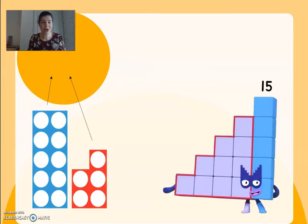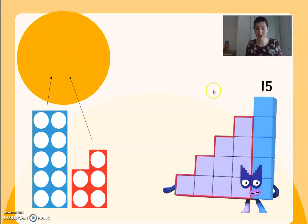Okay, right then. Number 15, I'm going to move myself over here. Can you see him? Look, number 15, number block. Now, if you go onto BBC iPlayer, you'll be able to find the number block 15 episode. It's very good. It's all to do with steps. But number block 15, can you see? Look, he's made up of 2 numbers to make number block 15. He's got this number and this number. I wonder what those are.